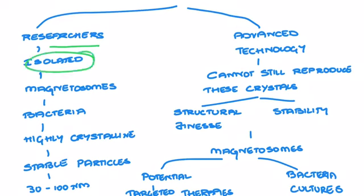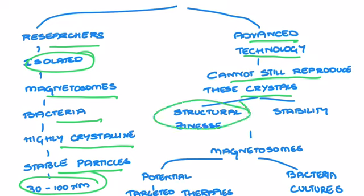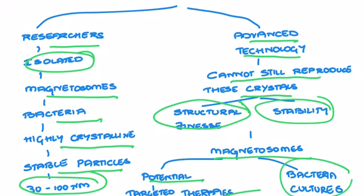Researchers have isolated the magnetosomes from the bacteria and found them to be highly crystalline and stable particles of 30 to 100 nanometers. Unfortunately, our most advanced technology still cannot reproduce these crystals' structural finesse and stability. However, science has found that magnetosomes have potential in targeted therapies, especially for cancer. Hence, they are mass producing magnetosomes by growing bacteria cultures.